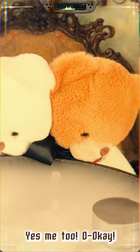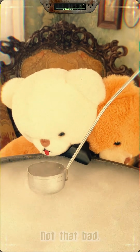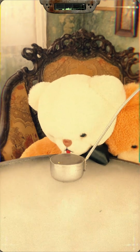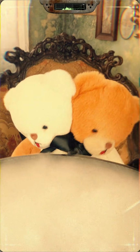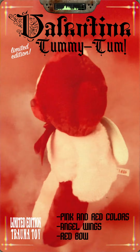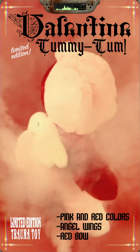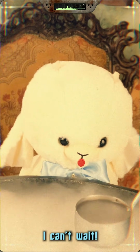I'm so excited. Yes, me too. Oh, okay. Not that bad. Ugh, that was horrible. Oh wow, I feel amazing. Me too. Introducing limited edition Valentine Tummy Tum. He has pink and red fur with angel wings on their back. Okay, my turn. I can't wait.